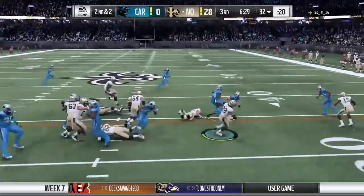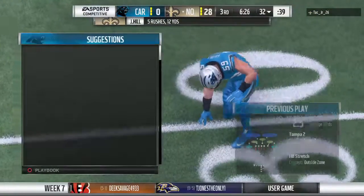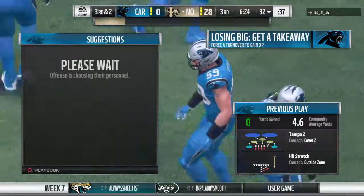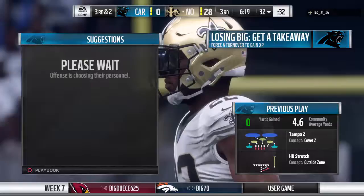On second down, Hill. Looking for a crease, can't find one. Stopped at the line of scrimmage. He got maybe a half yard at most, but officially they'll be left with a 3rd and 2.